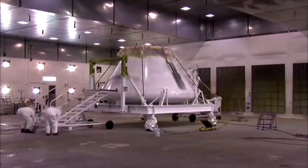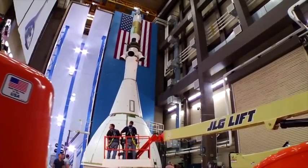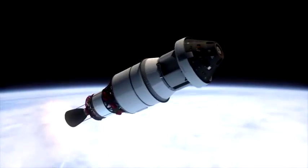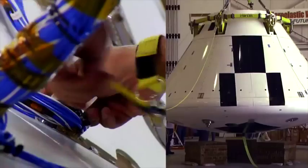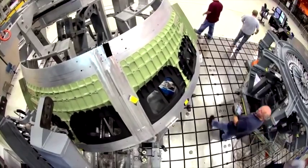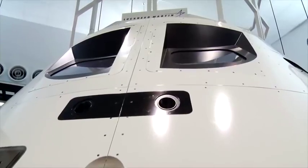Orion is not a blueprint or an idea. It is real. Across the United States, people are building, testing, and getting ready for Orion's first flight test into space. Creating a spaceship is hard work that satisfies a desire to lead, a desire to achieve, and a desire to explore.